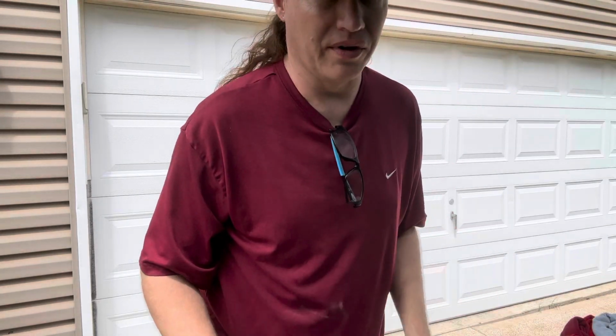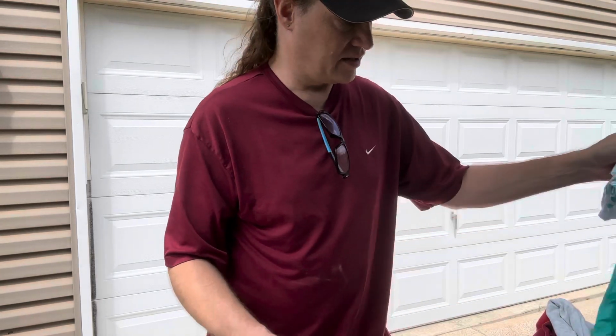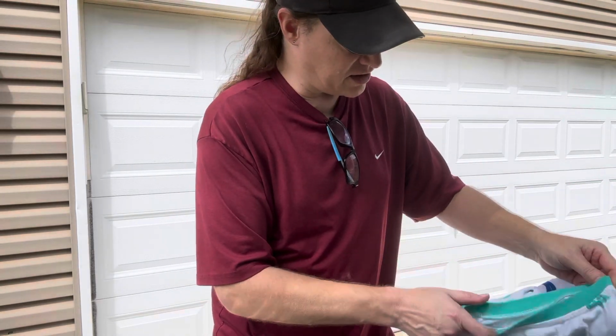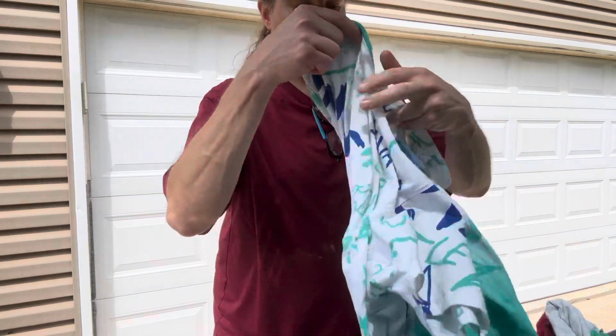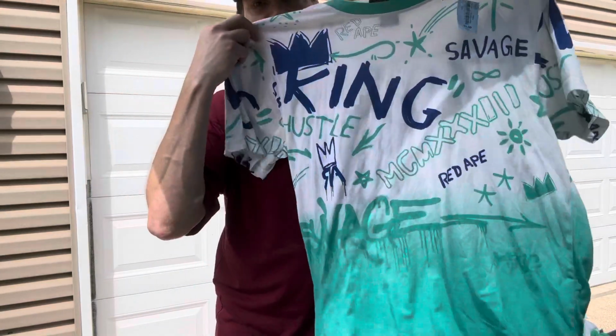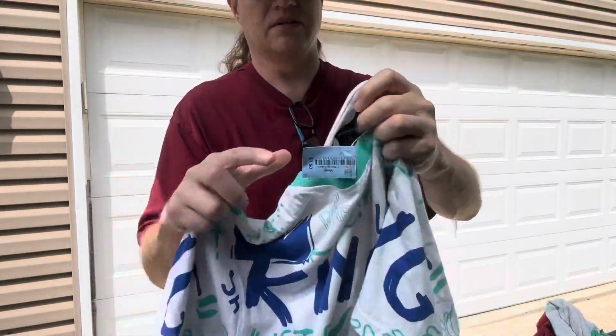I got some cool old toys, but we're gonna go through these shirts first real quick. So a couple of these I just grabbed because they were $1.50 and I didn't know. Like we got one here, just says Savage, red ape all over it. That's the brand.